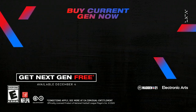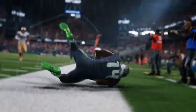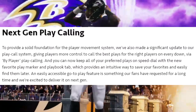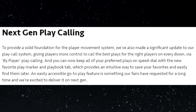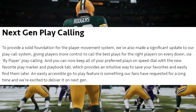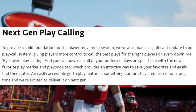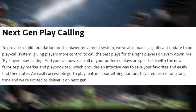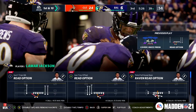Next, we have next-gen play calling. So they did upgrade the play call thing a little bit. This was interesting. I do like that you can save your favorite plays now. It says here, to provide a solid foundation for the player movement system, we've also made significant updates to our play call system, giving players more control to call the best plays for the right players on every down via the by player play calling option, and you can now keep all of your preferred plays on speed dial with the new favorite play marker and the playbook tab, which provides an intuitive way to save your favorites and easily find them for later.